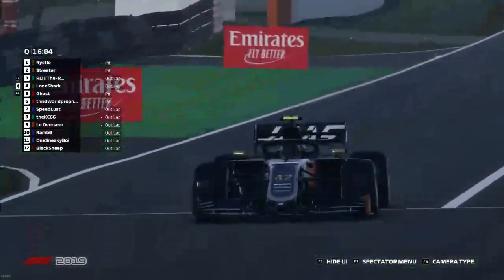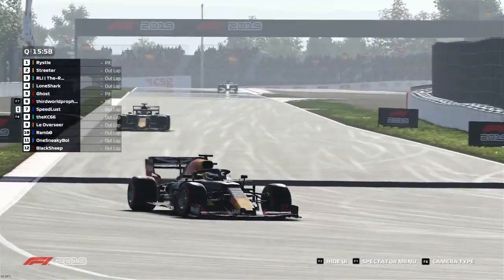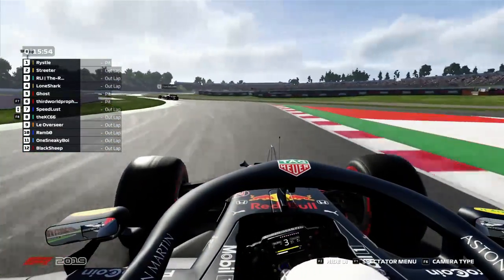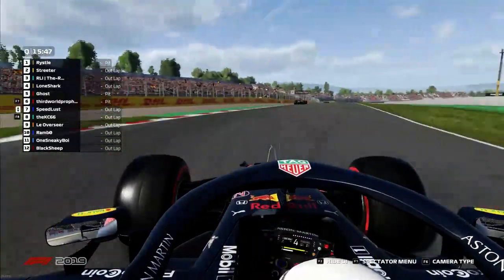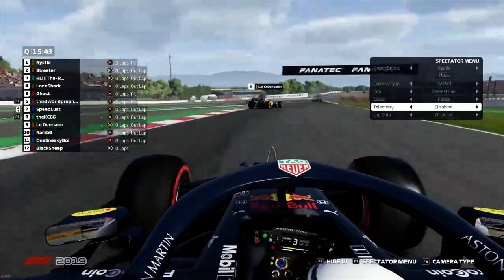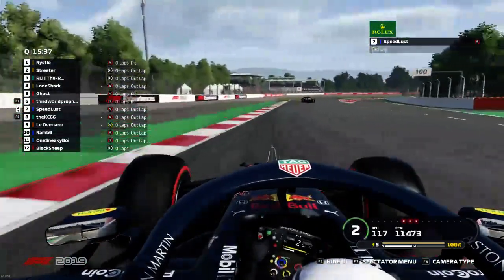Alright, let's get underway for round 5. Everyone's out on the outlap. Let's bring up some menus. Snap. Let's get going.